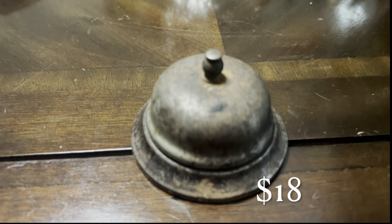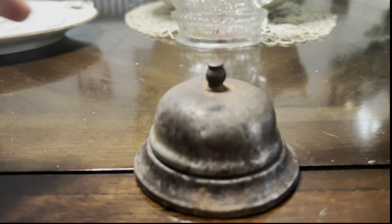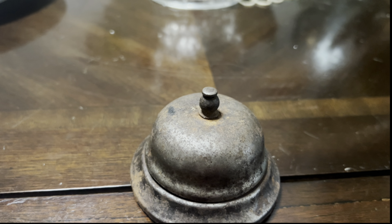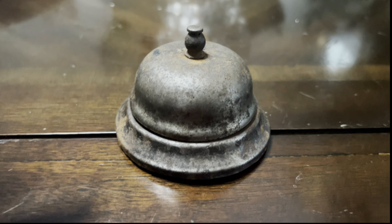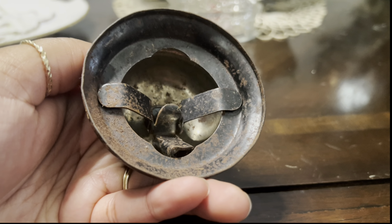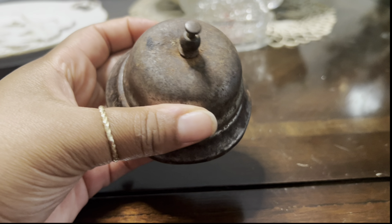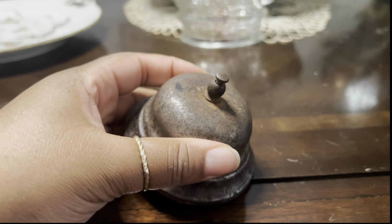The next item is this rustic bell. Yep, it rings, y'all. But I just thought this would be perfect just for added decor. I am planning on creating like this little office area in my home. Hopefully I can, and place this on top of my desk. I just love bells, and I also love collecting them as well, I noticed.